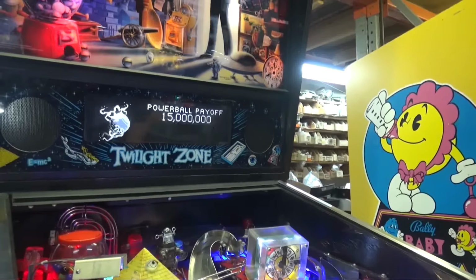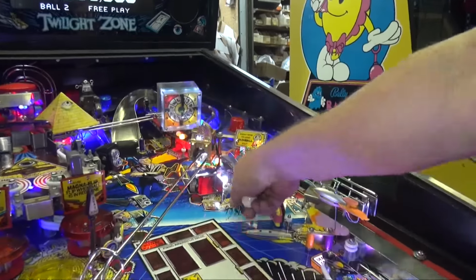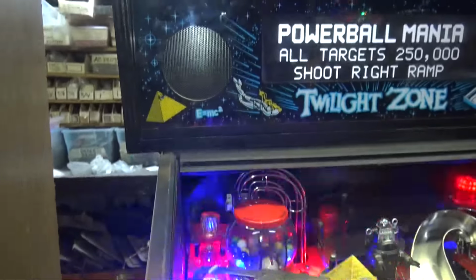Now, see, it says hit the gumball machine. So, there's the power ball, or there, either one. And look at that. Either one will access the gumball machine. Look at the sparkle effect.